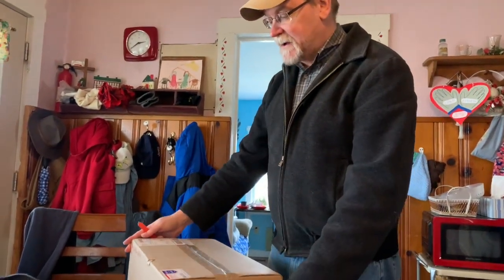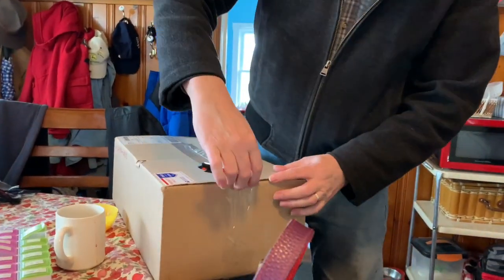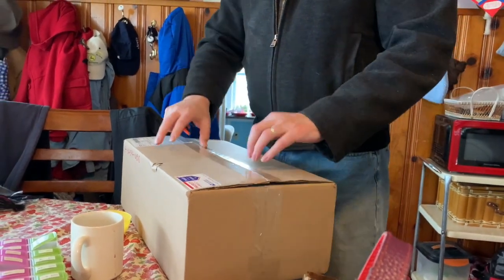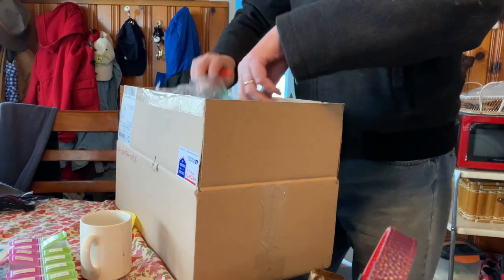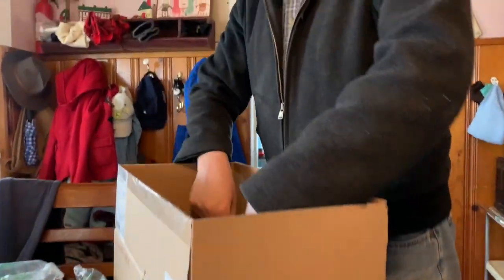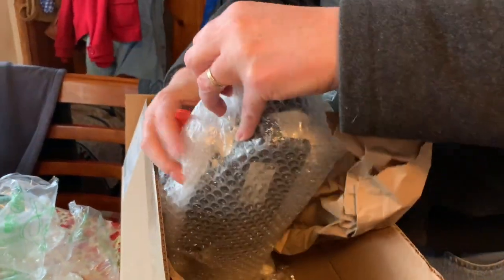Okay, this is what came in the mail, and I'm hoping it's what it is, the speedometer. Ordered it, and the gentleman sent it very quickly. Let's see what it is here. See if there's anything that I need to change or do different on it. Very well packed.